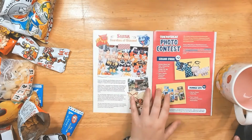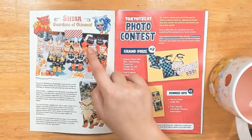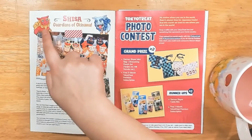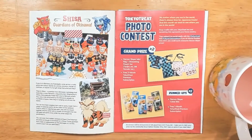Alright, so let's read what it says here. And I am going to zoom in for this. So it says here, Shisa, Guardians of Okinawa. So you might recognize these from some of the packaging that we had. So like the chips and the drink had these Shisa characters on them. So if you're in Okinawa, you'll probably come across a really big lion statue. Maybe at a shrine entrance, maybe on rooftops, or maybe in a fun gift shop. But what are they? They're Shisa, a guardian from Okinawan mythology that looks like a cross between a dog and a lion. Originating in China, they gradually made their way to Okinawa, where they were truly embraced by the Okinawan people for hundreds of years.